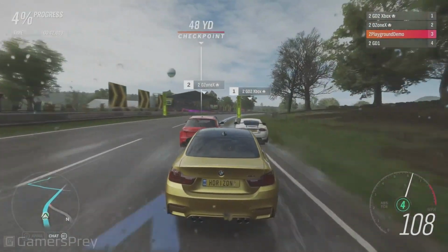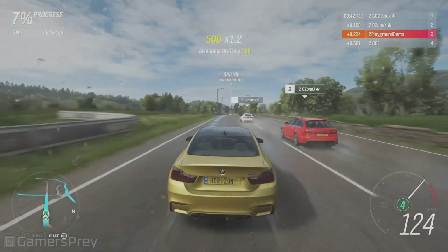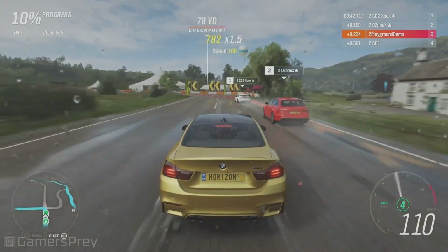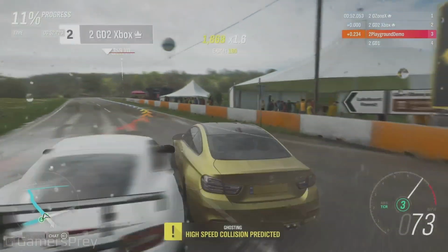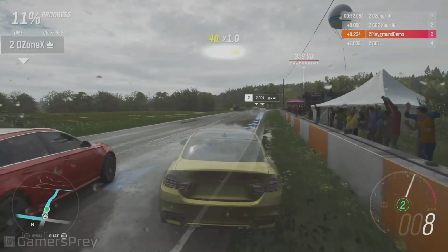So this is some video that we captured earlier. These are A-class cars. Basically what we're seeing is the new system in play. This is actually the corner from the video we cut at the beginning, and you can see you hit a wall and you get a wall riding collision.